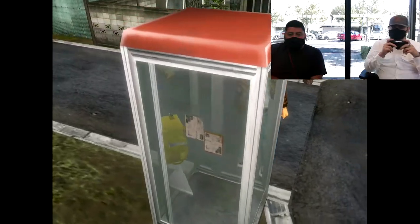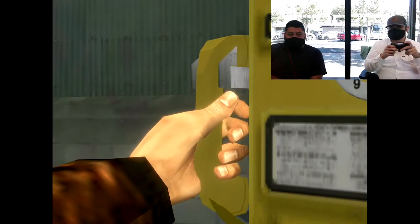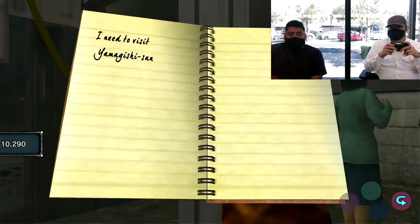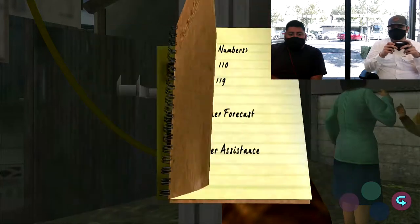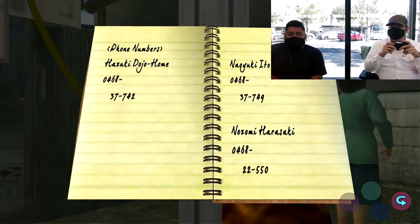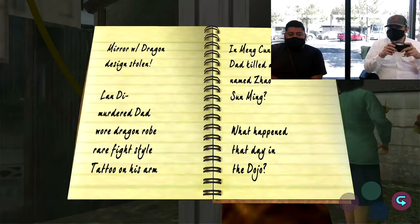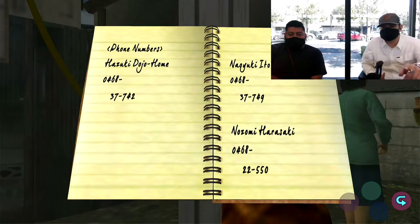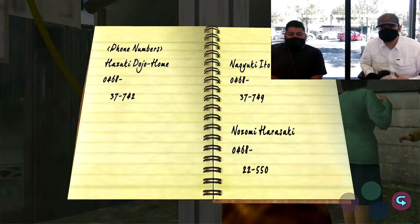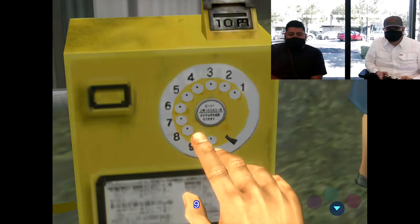I could use a phone booth. Like everything in here. But the problem is, once I pick up this phone, it's a rotary phone. You need to know the number? So you either have to write down the phone number or just memorize it. Maybe if it was a digital keypad, it might be easier, but look at these Japanese style phone numbers. Like 0468-37-749.